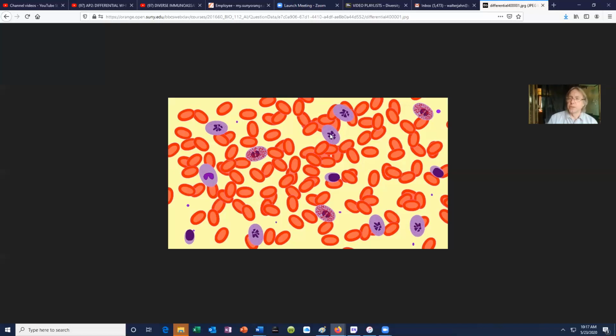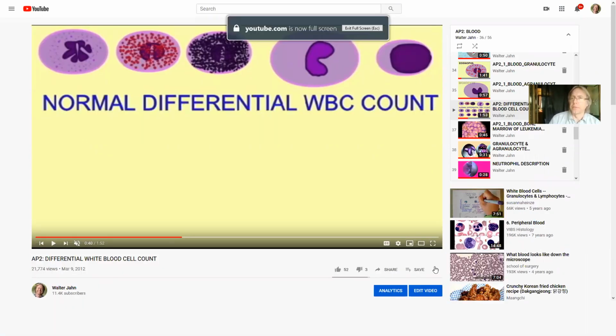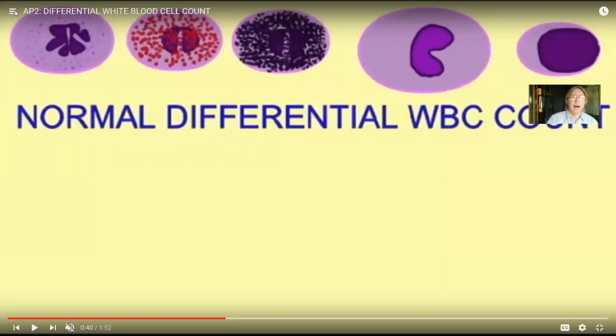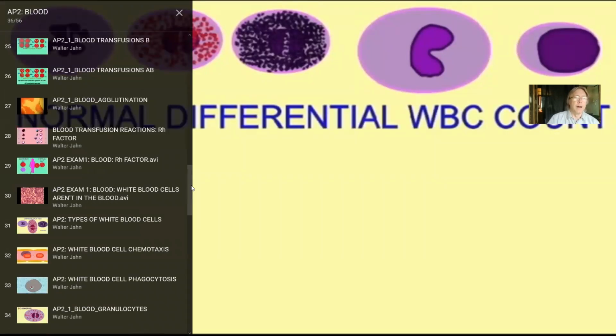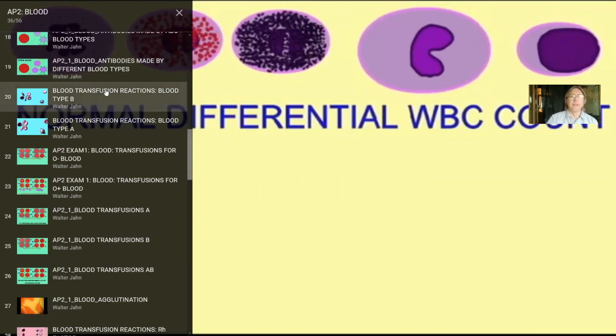So this is a differential white blood cell count in which we're looking at the white blood cells responding to individual threats. There are so many other tests that could be done with blood. I'm just going to give a few more, just as this quick introduction into the usefulness of this. One thing that one could do is determine blood type.